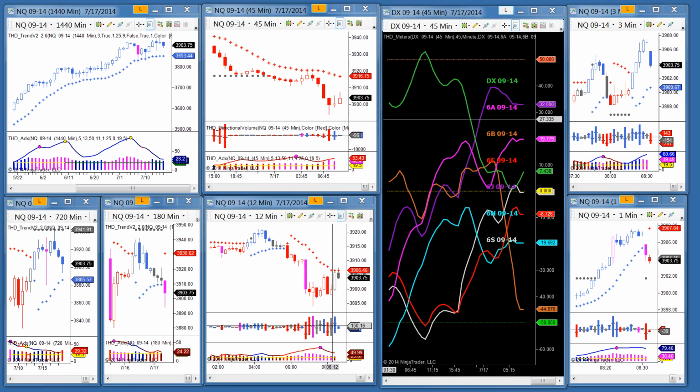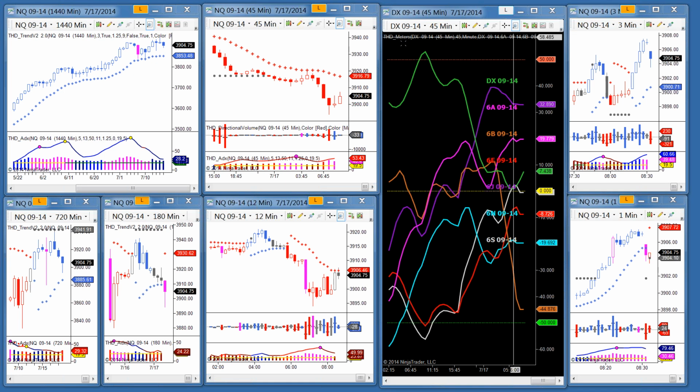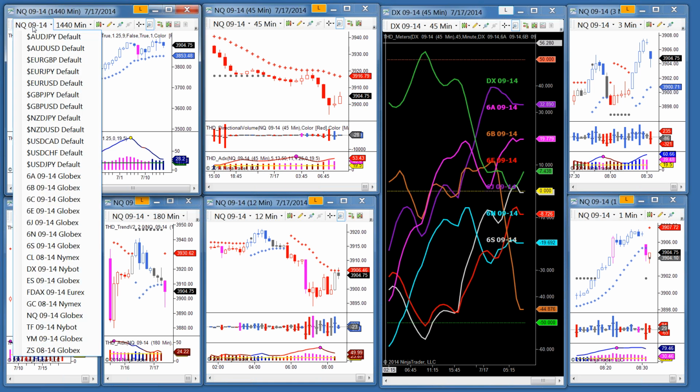You do see that you've got divergence here on the 12-minute. You see that they're not flipping this ATR here. I'll show you the easiest divergence to spot. Go over to the DAX.